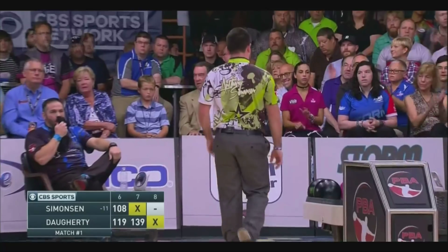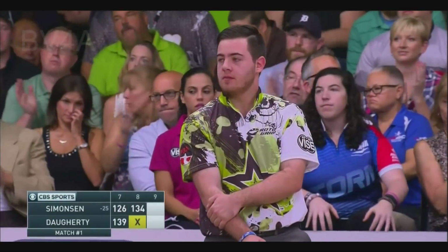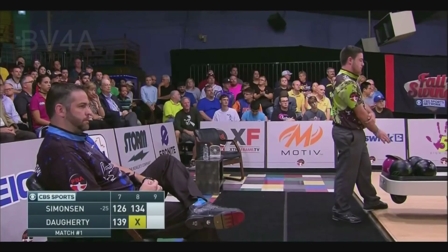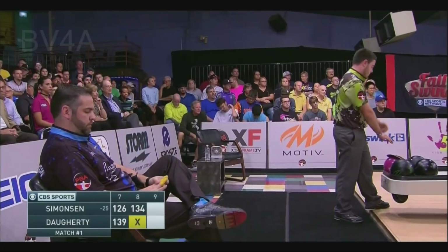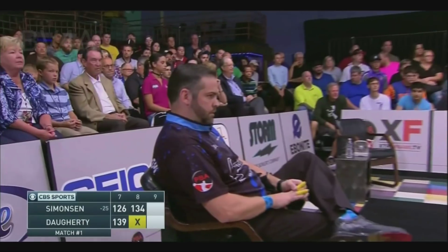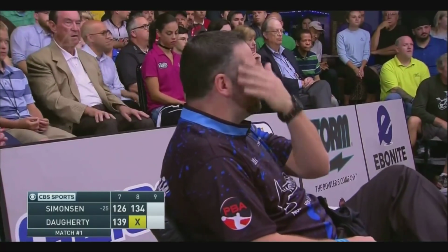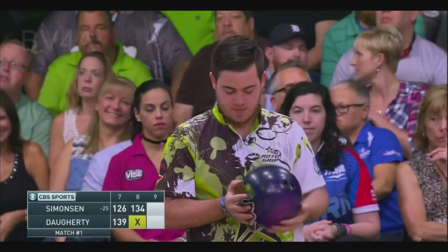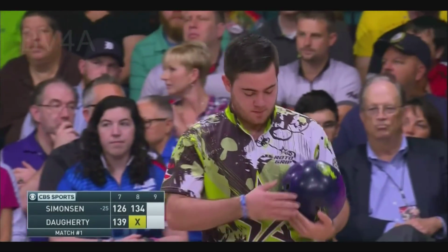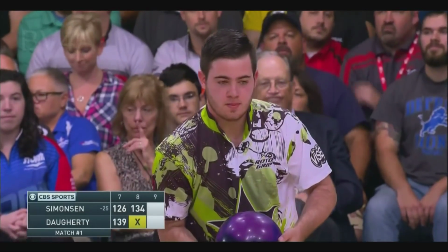An 8-pin count, so really tough frame for Simonson. He was right with Tom Doherty, stride for stride until that disaster in the 8th frame, and now he's down by 25 pins. And on the bench, Doherty sees that lead expand. Now, can he finish? That's going to be the question when he steps up in his foundation frame. Well, he's all but gift wrapped match number 1 to Tom Doherty.